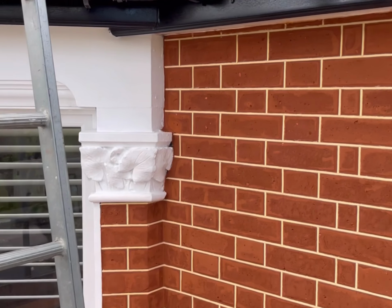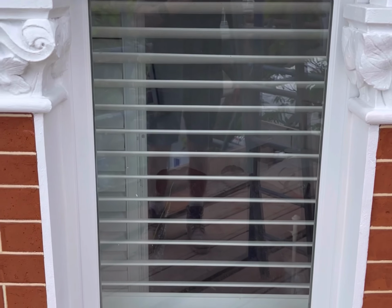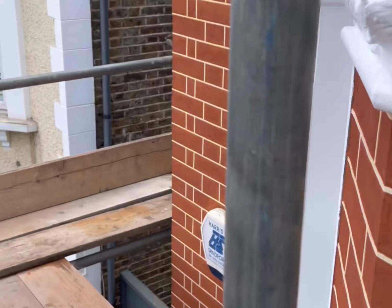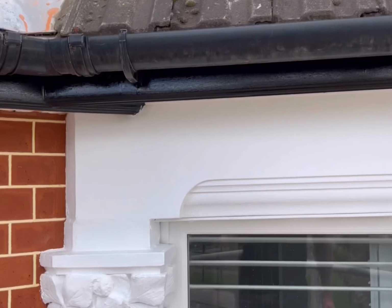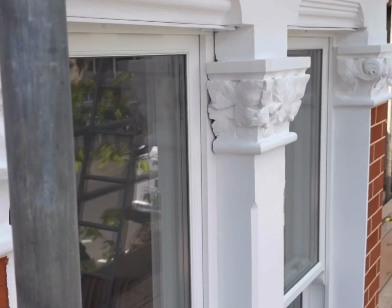So like I say, we're just here now to give what we always do on each job, a final wash down. So wipe all of the windows, give the scaffolding a good wash down before it's struck. And scaffolders are booked in to take this down early next week. So I'll get some nice photographs of this project once all the scaffolding's finally down.